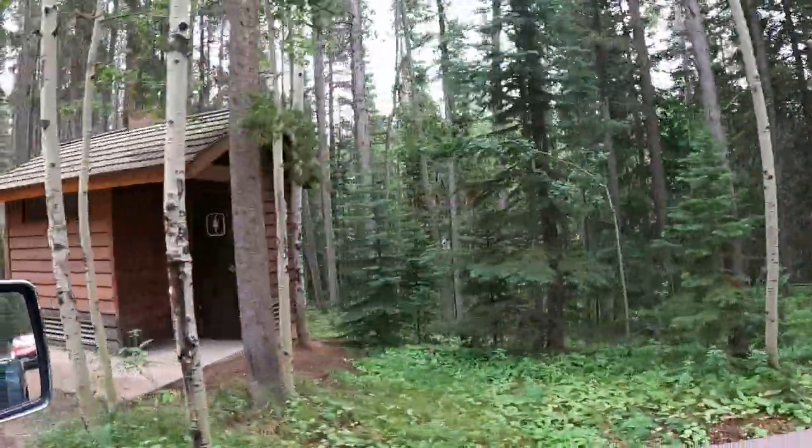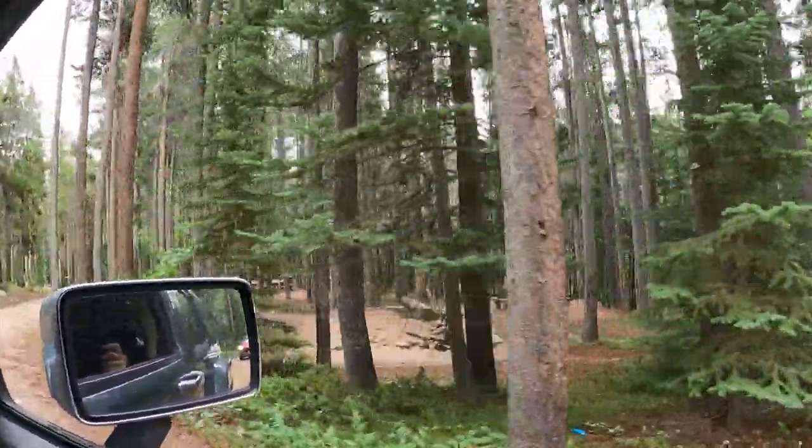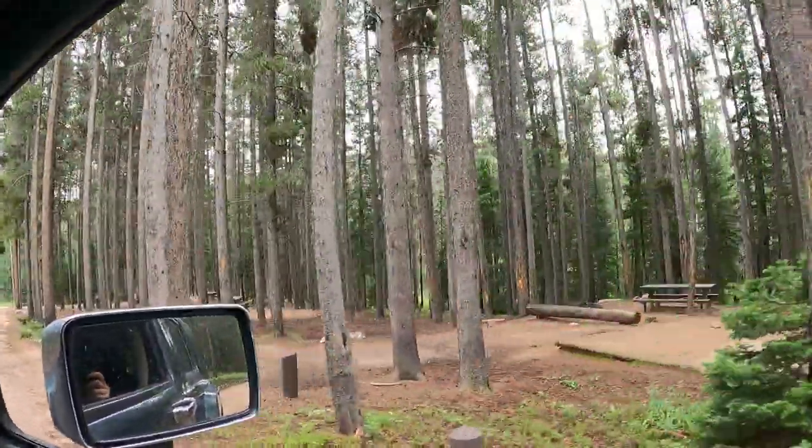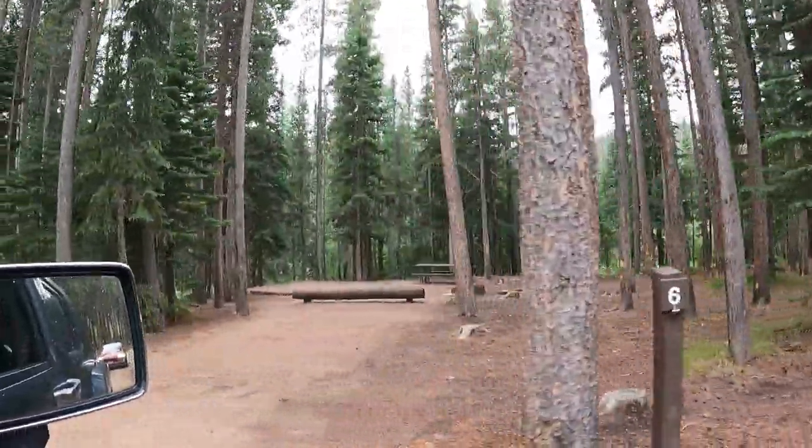One of the campgrounds that I like. There's no facilities obviously, but it's first come first serve, and the sites are very spaced out. You've got pit toilets here. Well, these two are kind of close together. They're just nice and open. Really nice tent pads. Oh, I'm about to go off road.